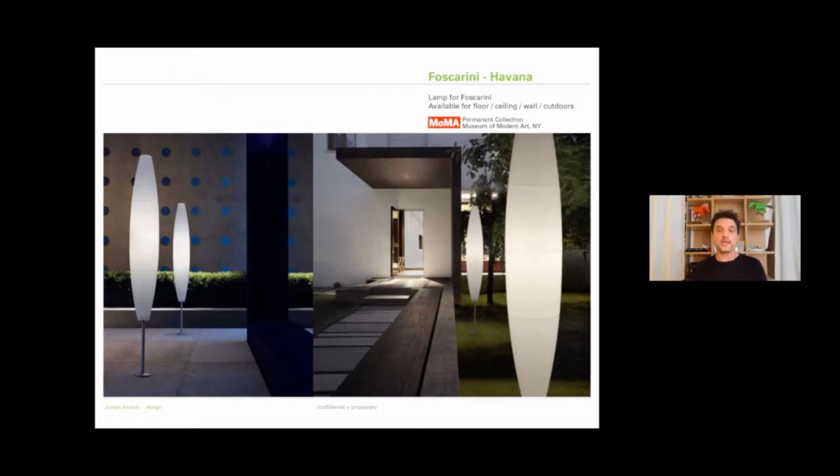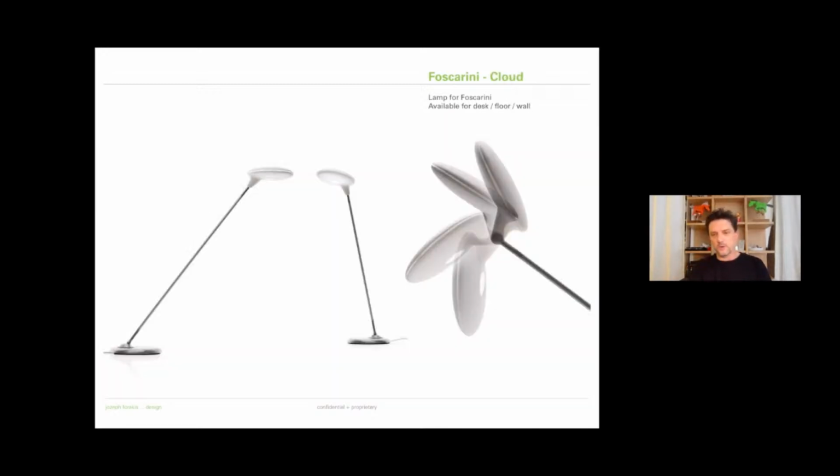Foscarini's first foray into a modern material such as plastics. At the time, it was a kind of controversial mini revolution inside the company, but today, Foscarini is, if anything, more recognized as exploring the new potential of materials and processes rather than strictly glass. And the success of Havana sort of steered the evolution of that design DNA. Over the years, I've had the good fortune to work with Foscarini on numerous projects.